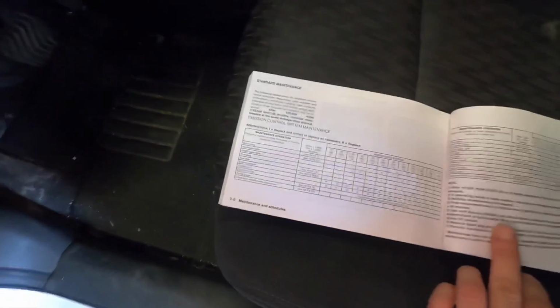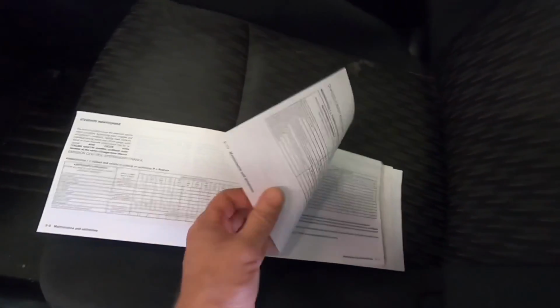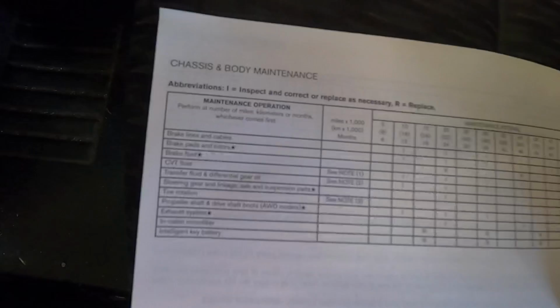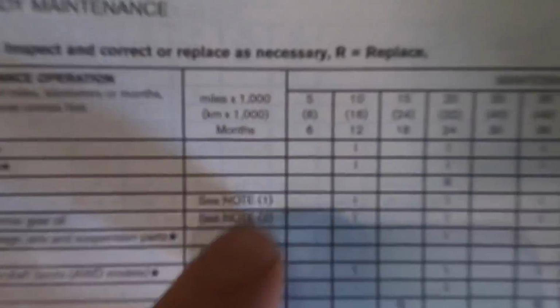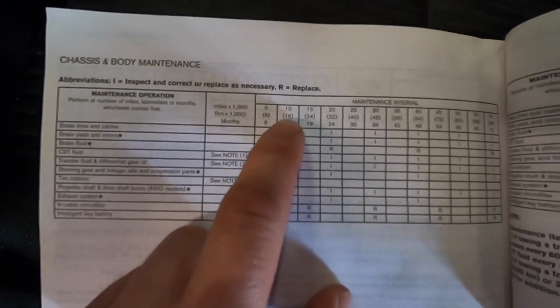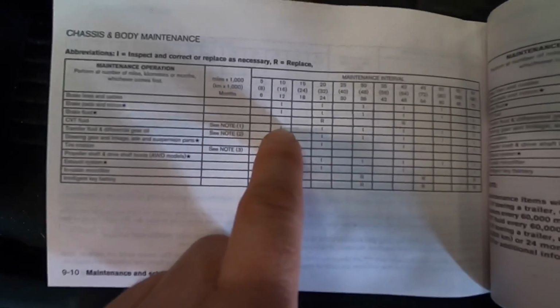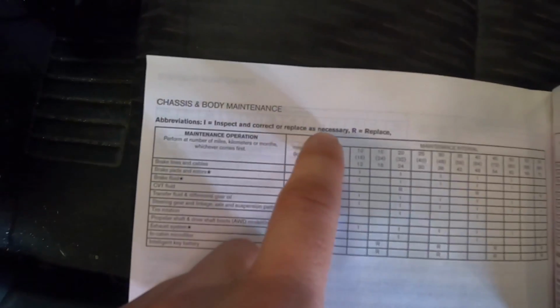information here. Everything from your drive belts, your air cleaner filter, the evap line, fuel line, brakes, spark plugs, engine oil. And on one of the pages you will see this one in particular, and if we look closely right there, that's the CVT fluid. And if you look across up here, it will tell you exactly how often you need to be doing this. Now it says at the 16,000 kilometer mark or the 10,000 mile mark, the CVT fluid should be inspected. That's an I, the abbreviation for inspect and correct, or replace as necessary.